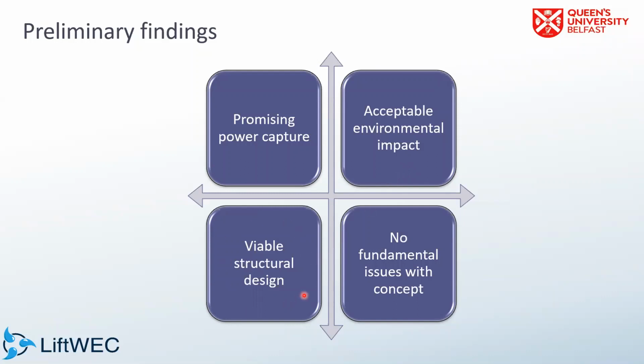We've seen that the structural design appears to be viable, and there's nothing else that we've identified within any of the findings that says there's a fundamental issue with lift-based wave energy converters, which says this isn't a concept we should dismiss. Indeed, most of the findings show this is a concept we should look at in more depth.